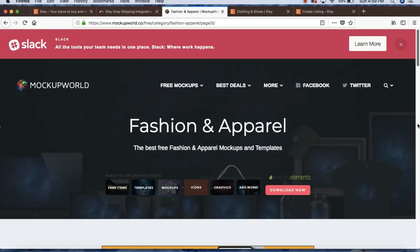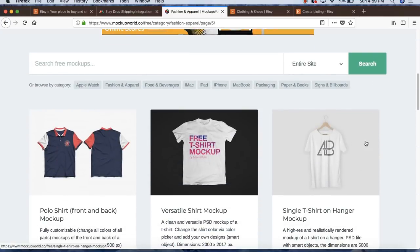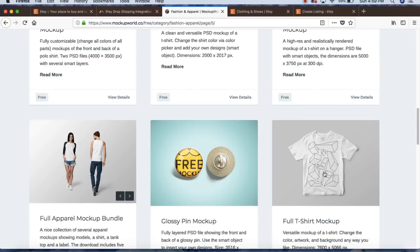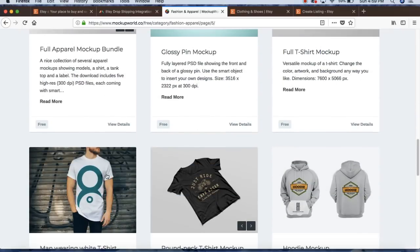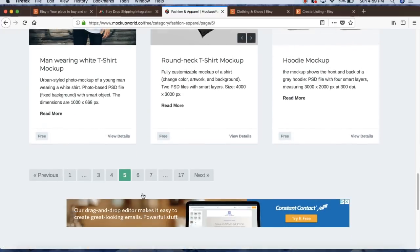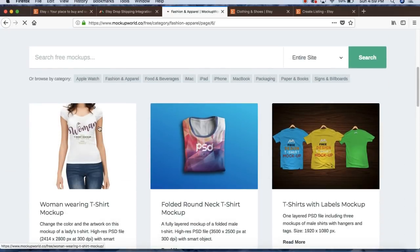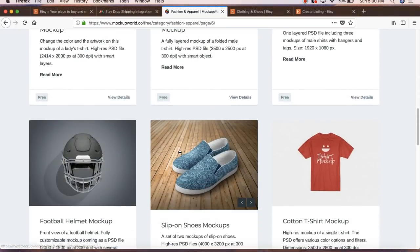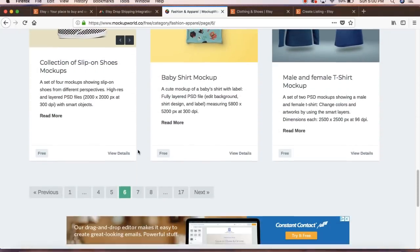All right, guys, so here I am on mockupworld.co, and if you come here, it says fashion apparel. You can literally scroll through and pick out the t-shirt mockups that best fit what you're looking for. And look down here, there's tons and tons of different mockups that you can choose. You can choose to put on a model or have it laying down, have a hanger. There's so many different ones.